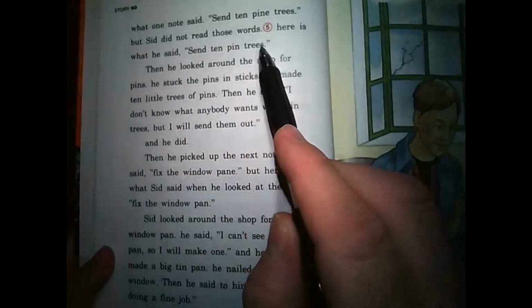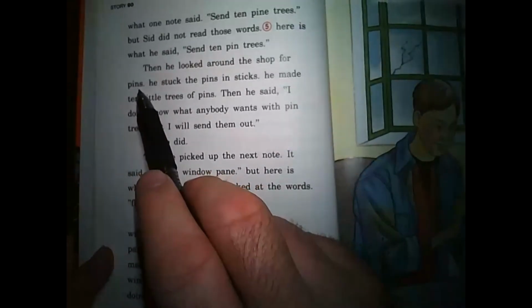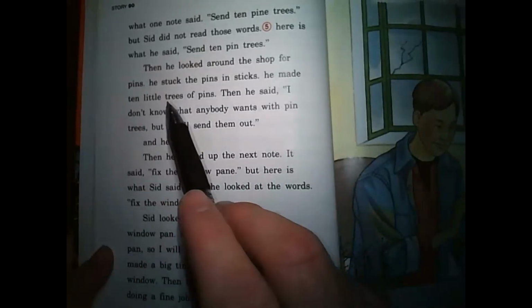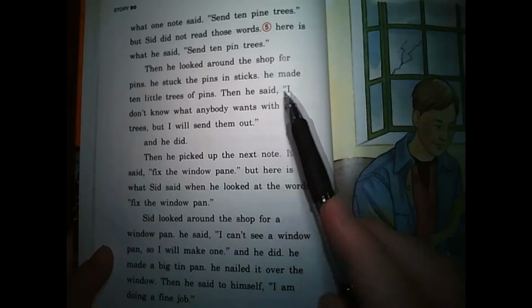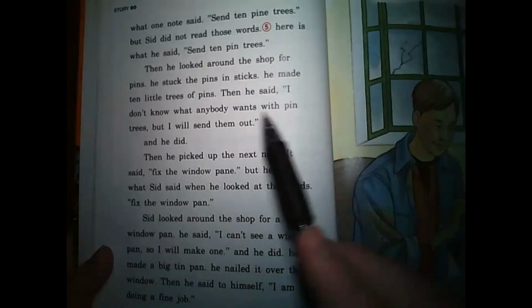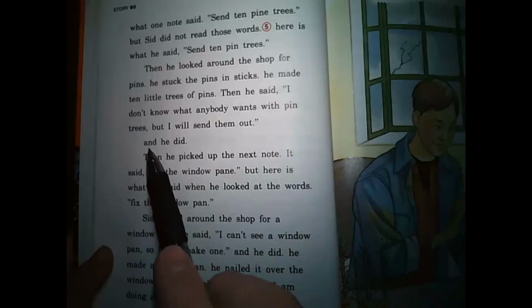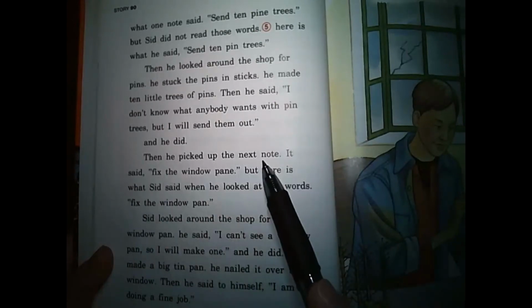"Send 10 pin trees." Then he looked around the shop for pins. He stuck the pins in sticks. He made 10 little trees of pins. Then he said, "I don't know what anybody wants with pin trees, but I will send them out." And he did. Then he picked up the next note.